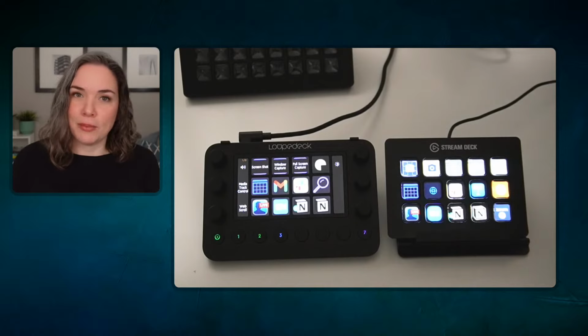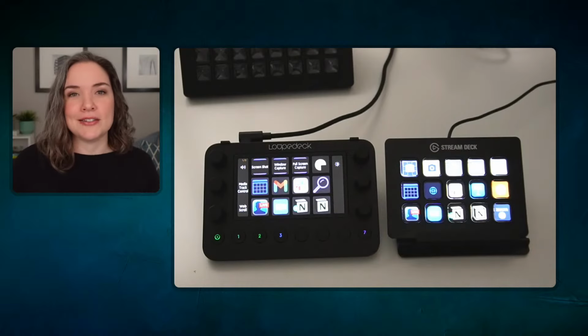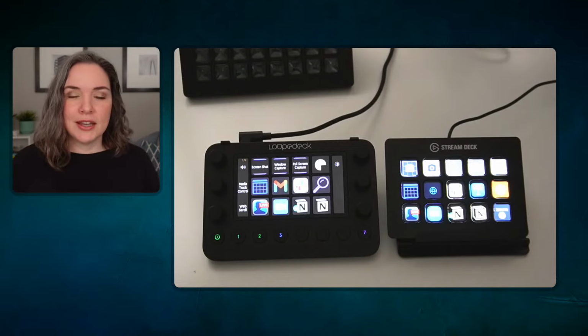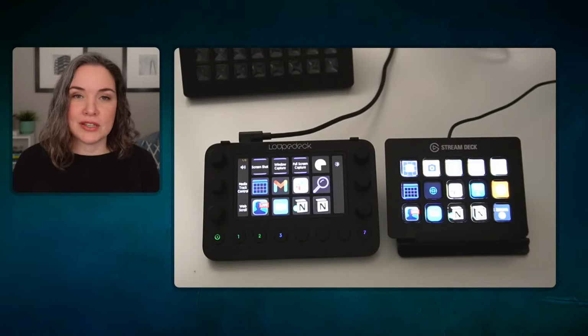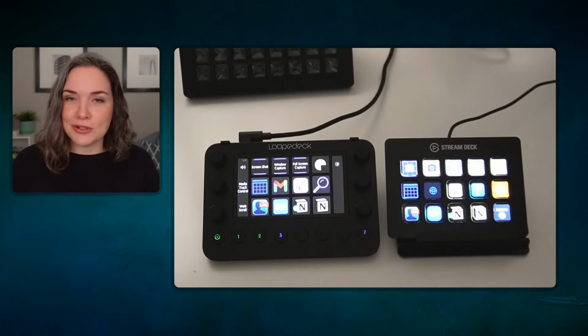For example, Photoshop or Premiere Pro, they have icons built in, but Slack that I have here, I had to put that icon on myself. So those are some of the key differences. So those are really the main things to consider. I find both have pretty easy to use interfaces for setting them up. The drag and drop is really simple. The type of actions you can do, I've been able to do the same things on the Loupedeck that I've been able to do on the Stream Deck.